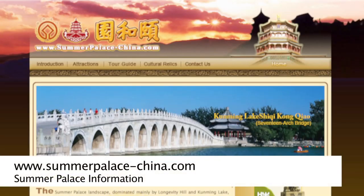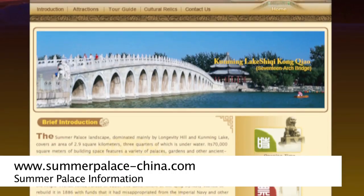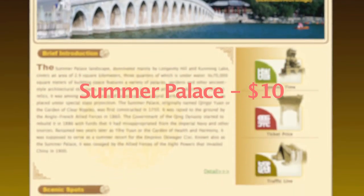Yes, it's $10 during the high season. It's 726 acres. The Summer Palace is mainly made up of Longevity Hill and Kunming Lake. For more information on this, you're going to want to check out their official website, which is summerpalacechina.com. It's only 9 miles from the center of Beijing, so that you can easily get to it by public transportation.